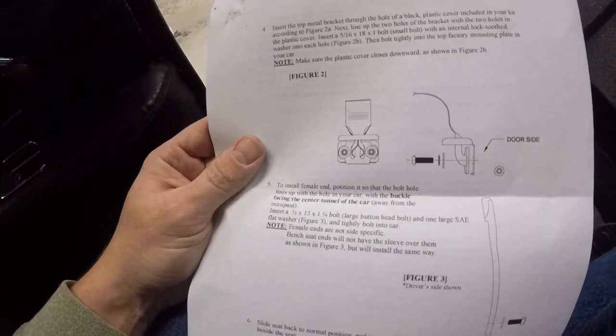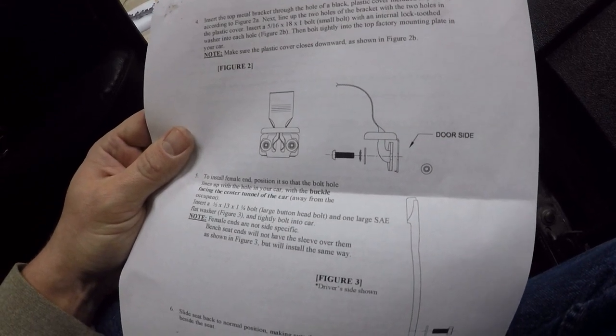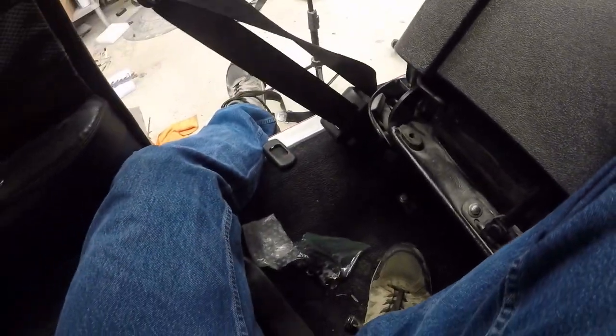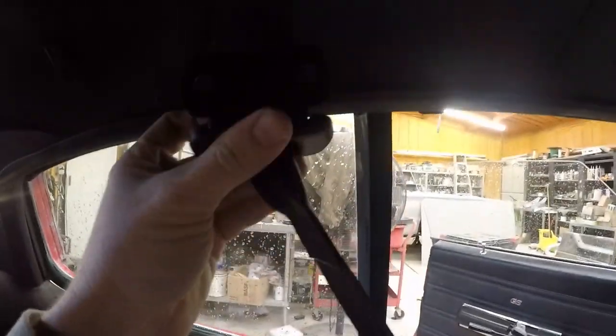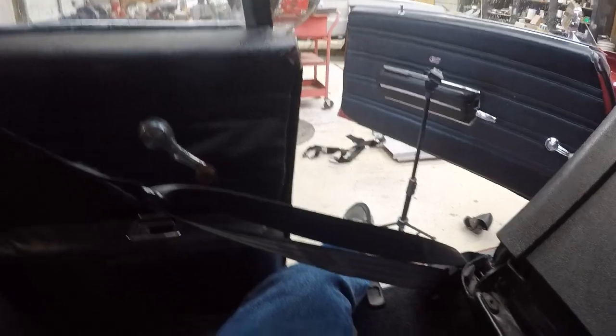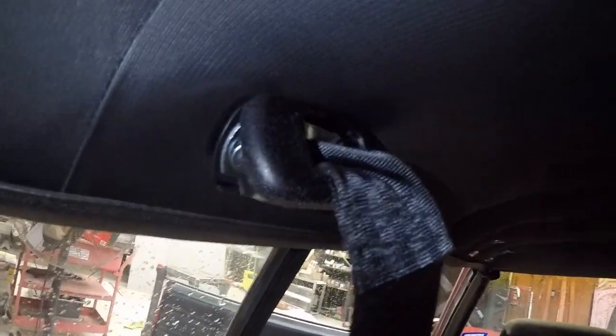Alrighty, so we've inserted it through the black plastic cover included in the kit. Okay, so make sure my seat belt is not tangled. And basically, this is going to be tricky to film. Okay, so let's get our 5/16 bolts out of here. Hang on a second. I can't see nothing.